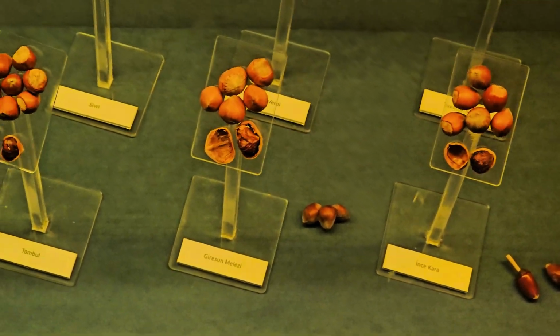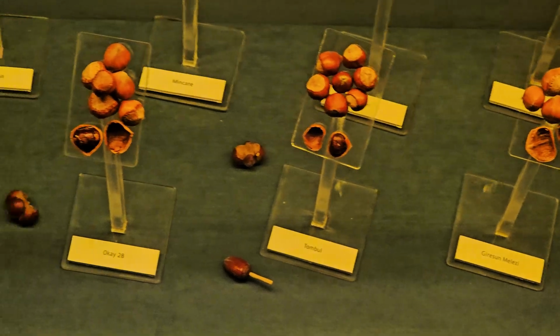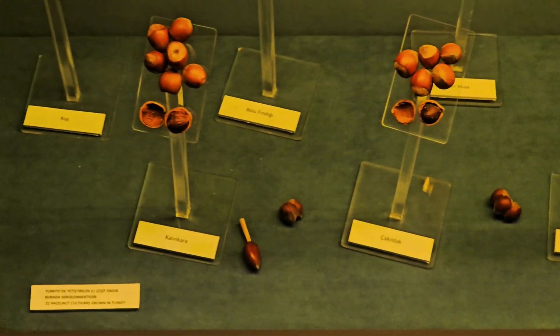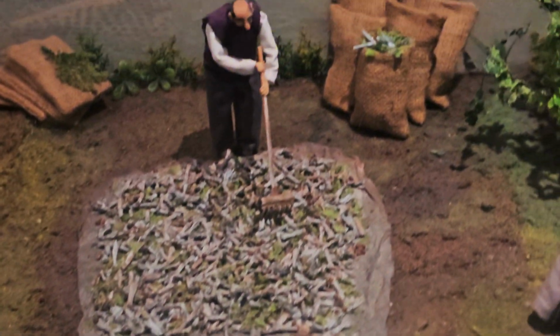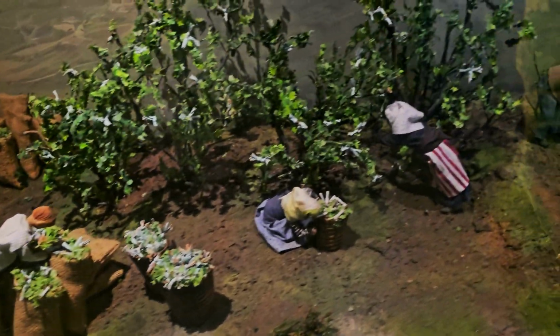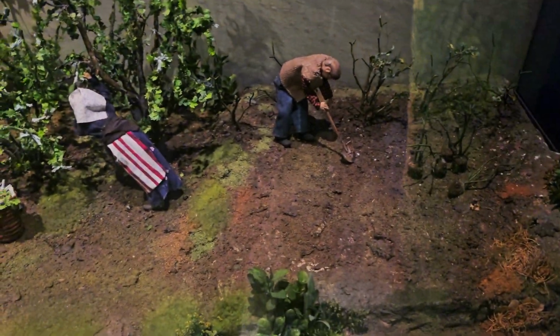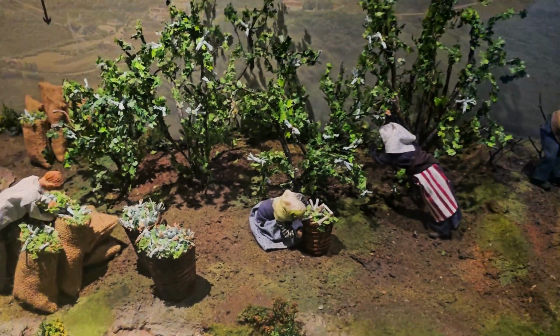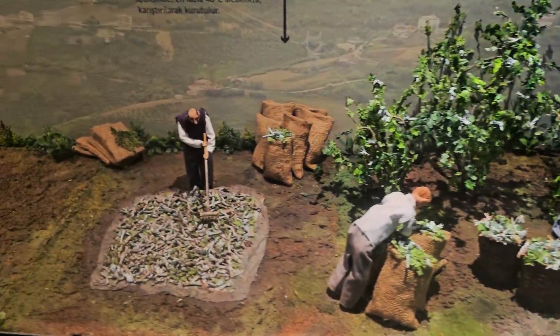The display offers an in-depth look into the importance of hazelnuts for the local economy and culture, reflecting the region's agricultural heritage. The exhibit showcases various stages of hazelnut cultivation, from planting to harvesting. The background features a diorama of farmers diligently working in a field, highlighting the labor-intensive nature of the process.